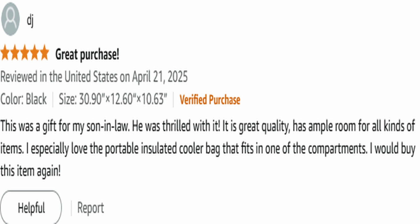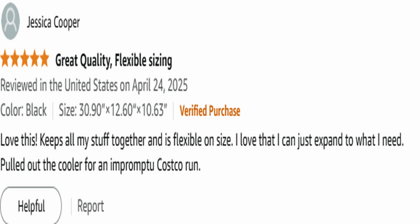In terms of aesthetics, the HOTOR Trunk Organizer is generally described as sleek and unobtrusive. Its black color and rectangular shape blend well with most vehicle interiors, and the overall appearance is considered neat and professional. Some users mention that it looks significantly better than improvised storage solutions, contributing to a more organized and visually appealing trunk space.